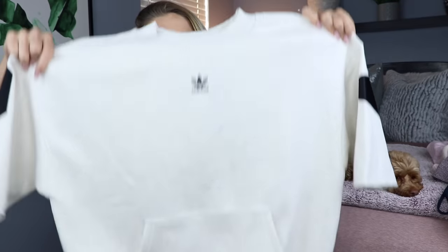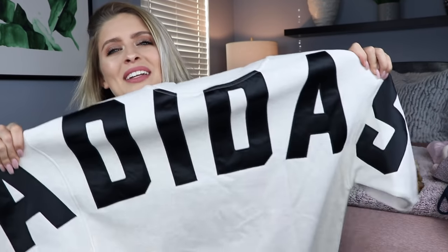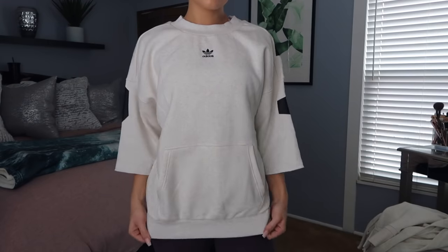I'm super into my neutrals right now, so when I saw this cream pullover, I was like, yes, give it to me, please. Now I'm sure you're thinking, that's cute, whatever, just a cream pullover, nothing special about it. It has a pocket at the bottom, the logo right here in the center, but let me tell you something about this shirt. The party's in the back. Gosh darn it, this is so dang cute.